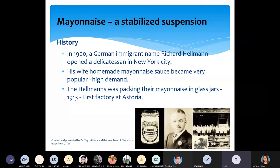So this is where the start of this popular commercial brand, Hellmann's. The German immigrant called Richard Hellmann moved to New York City, and then he opened up his delicatessen, and then his wife made this homemade mayonnaise, and then it became very popular. Later on, Hellmann's packed their mayonnaise in glass jars. In 1930, their first factory was at Astoria. So this is the first commercial mayonnaise.